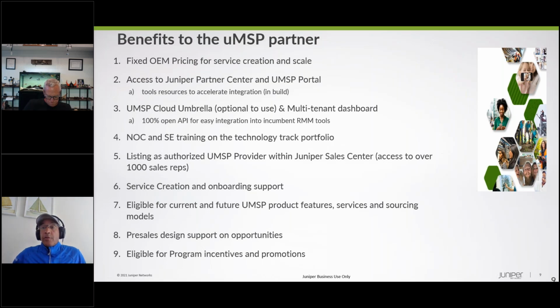Internal announcements to sales, noting providers' capabilities. We have an internal uMSP list of providers that our sales teams have access to, and within that you can advertise what your differentiators are to help you go to market. We have joint marketing investments for demand, and again, service creation support: API consultation, branding through our marketing team, financial planning, and financial vehicle assistance through JFS.